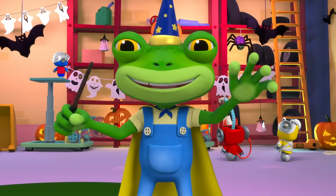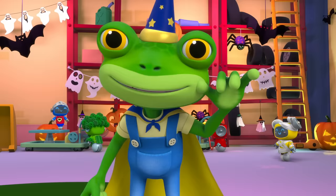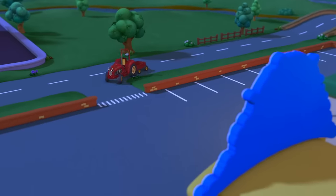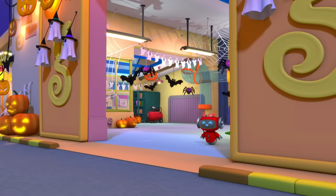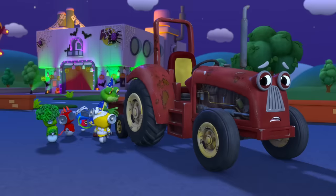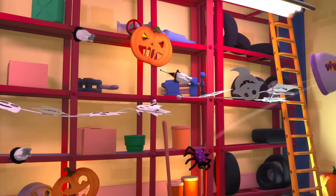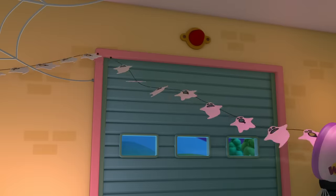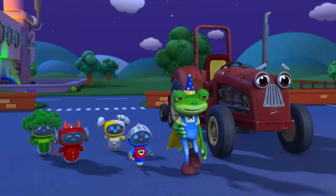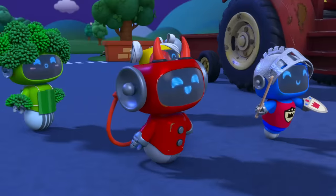Boo! Happy Halloween, everyone! Welcome to our ghoulish garage! Huh? That must be Trevor delivering his Halloween pumpkins. Oh no! Someone's stolen Trevor's pumpkins! Who would be so mean on Halloween? We'll help you find your pumpkins, Trevor, now that we've finished decorating the garage. Come and see.